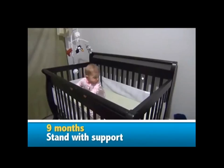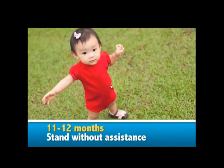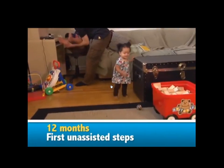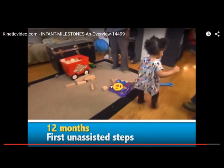Now we can see another baby who is about 9 to 10 months, and the baby can stand with support, and by about 10 to 11 months the baby can stand without support, like this little cute angel. The baby is actually standing without assistance, and by about 12 months the baby can take the first unassisted steps. It's amazing.